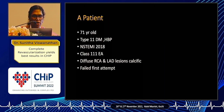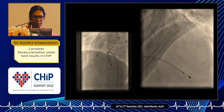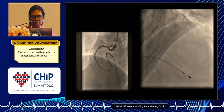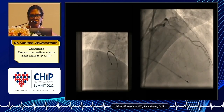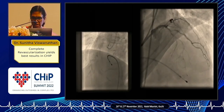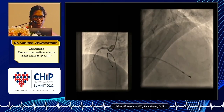Now just talk on a patient, 71-year-old male, class 3 angina. He had an NSTEMI in 2018. He had diffuse RCA and LAD lesions, calcified, and failed first attempt. You can see the RCA. Yeah, it is a calcified vessel, and that was the LAD. And see the diffusely diseased LAD after a major diagonal. So we had decided to go in for a rotablation to the RCA.